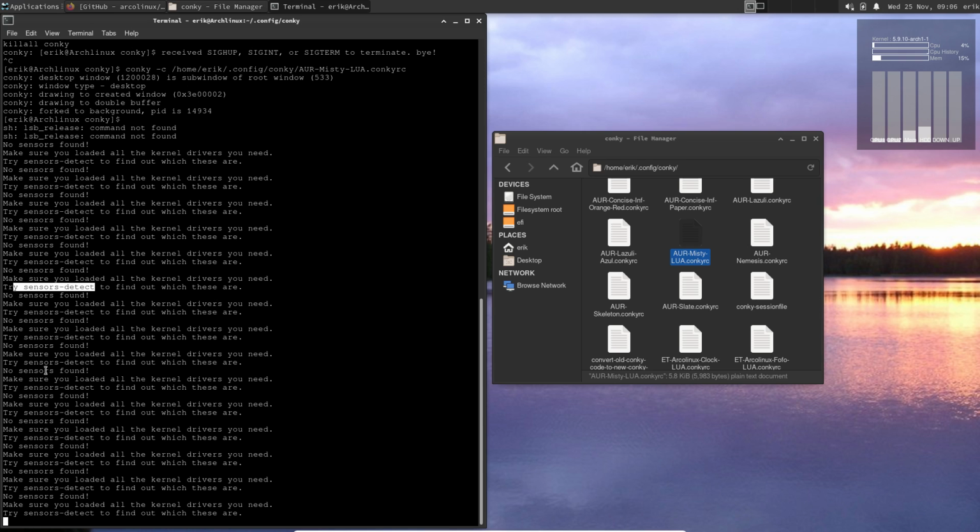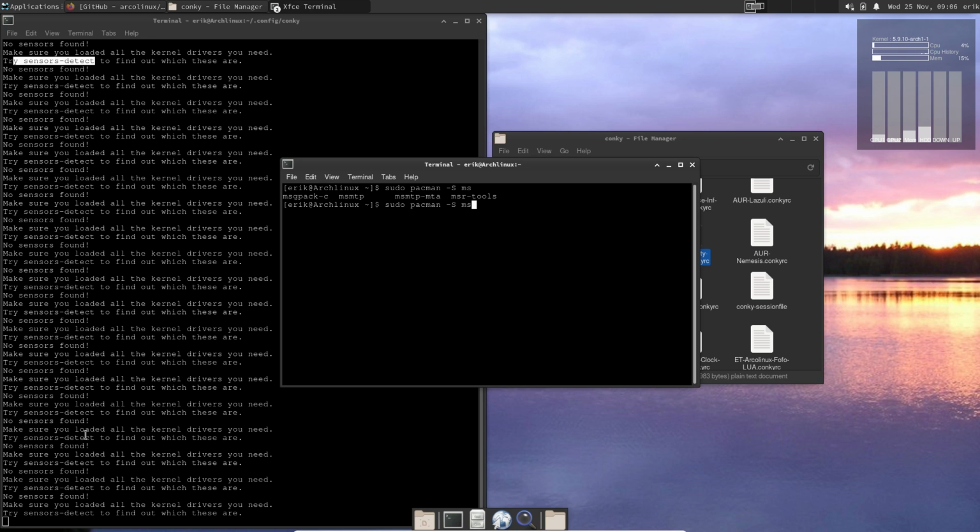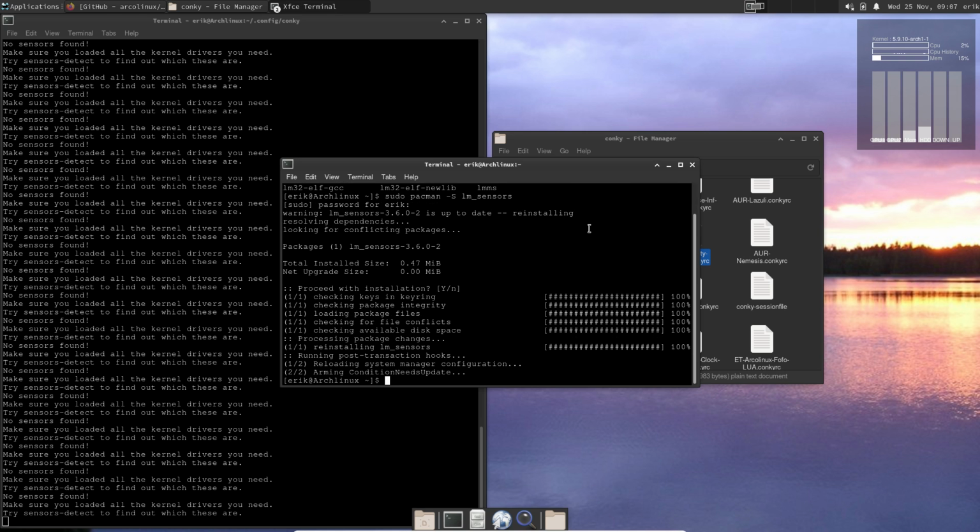Yeah, the sensors detect, so the application sensors, I suppose, is not there. Sudo pacman -S, is it sensors something? Sensors applet, no. M sensors, there's a name for it. Let me see if I have it on here. I was so close. LM sensors, that's the word, underscore. So remember LM. Reinstalling. That must be something else. No sensors found. Yeah. VirtualBox.